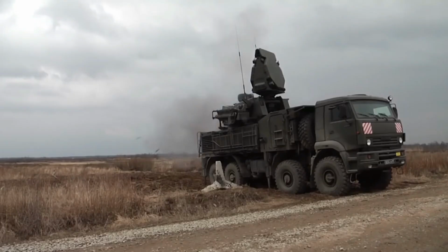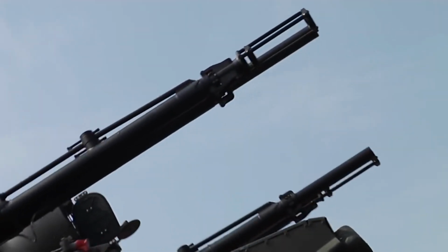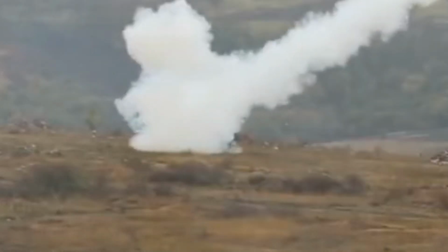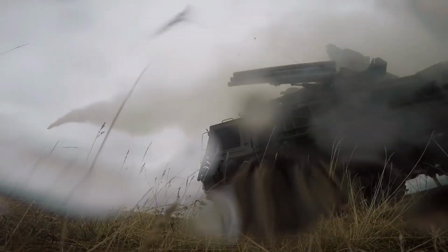This system has the capability to attack air targets from short to medium range, including cruise missiles, drones, and other precision munitions with a combination of automatic cannons and missiles. The Pantsir-S1 is capable of providing multiple layers of protection, ensuring redundancy and effectiveness in a variety of combat scenarios.